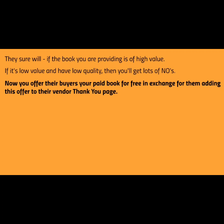So that's what you really have to think about as a vendor, and just think about yourself as a vendor as well. Put yourself in their shoes. Now, obviously different niches are different, so you have to think about that particular niche. You have to analyze the vendor and the buyer, which we'll talk about later. Now, what you want to do is offer their buyers your paid book, your paid video course, your paid product or service for free in exchange for them adding this offer to their thank you page.